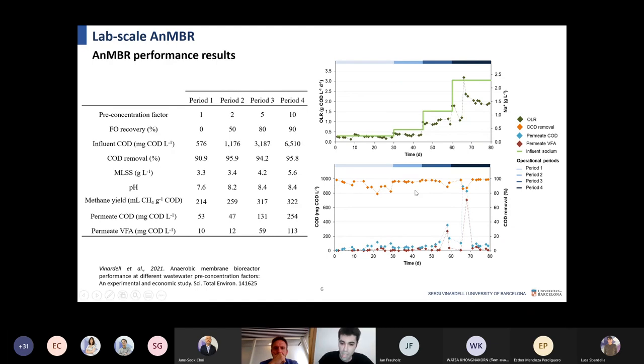However, in both conditions, the NMBR performance was reestablished, which showed the great adaptability of the anaerobic biomass present in the NMBR. Overall, these results demonstrate that NMBR could be a suitable technology to treat municipal sewage pre-concentrated by forward osmosis, with influent concentrations up to 6.5 grams COD per liter and sodium concentrations up to 2.3 grams sodium per liter. However, besides the experimental performance, it is important to take into account that the implementation of a forward osmosis process could have a big impact on the economic balance of a wastewater treatment plant.